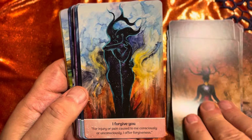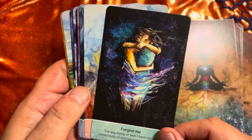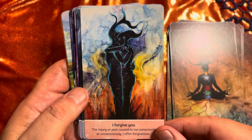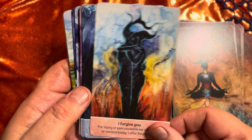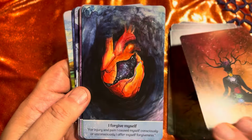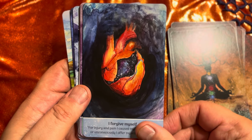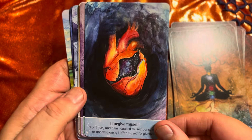So it's not just about asking forgiveness for oneself. It's about forgiving people who've done harm to us as well, and offering that forgiveness out. Oh, look at this heart around this abyss. I forgive myself for injury and pain I caused myself consciously or unconsciously. I offer myself forgiveness. That can be the hardest thing to do.